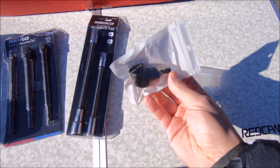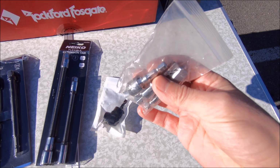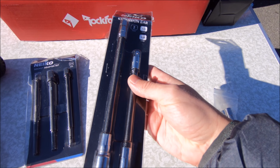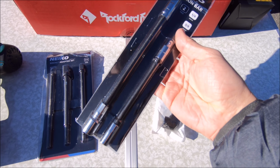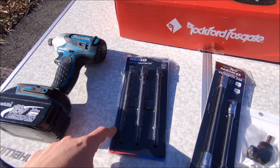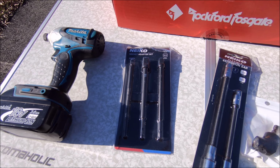So I've got a right angle adapter, a 1/4 inch, 3/4 inch, and 1/2 inch drive flexible bit adapter. Two of these like flexible necks, I guess. Looks like a 1/4 inch and 3/8. I think this one's 6 inch and 8 inch long, and then just some extensions. I believe these are 8 inch also for 1/4, 3/8, and 1/2 inch.